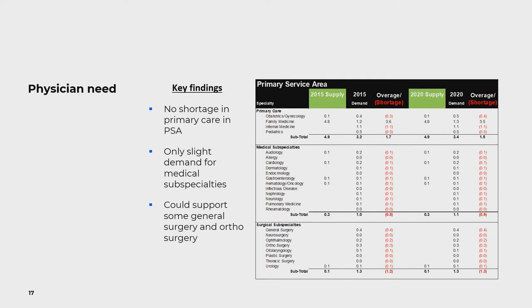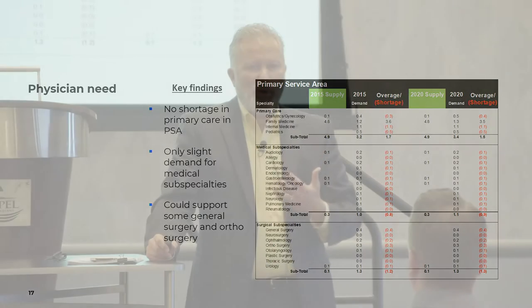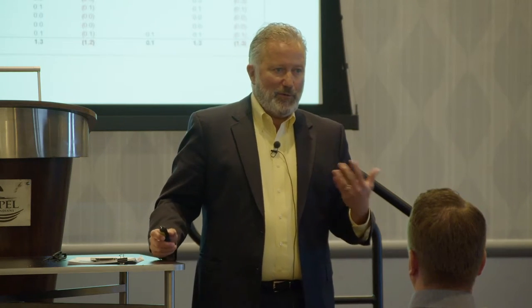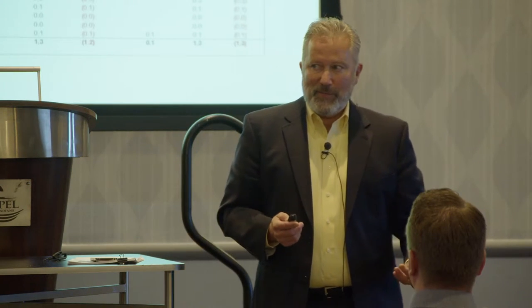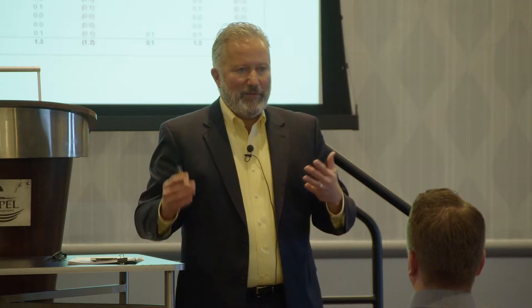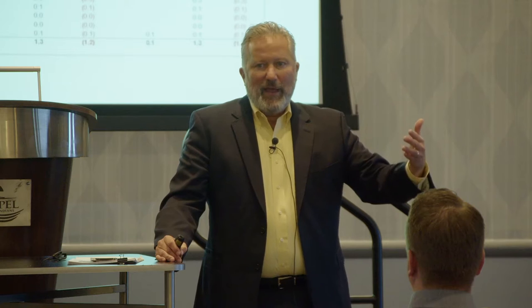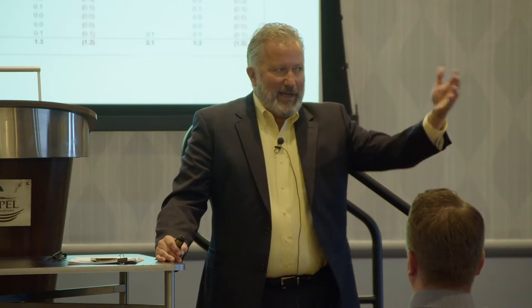The allergy, audiology, cardiology, dermatology, maybe some of those areas. But then when you really look at the surgical specialties based on the data in the market, it may be that we need a surgeon or two, whether it's ortho or general or whatever the case may be. So making sure you understand that, versus blindly going out, if that's an area you want to expand, to just go out and recruit and not know this information, will not help you.